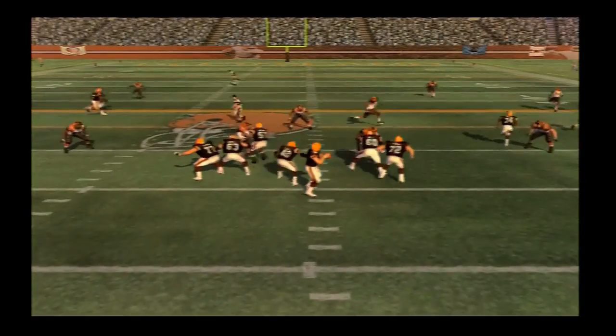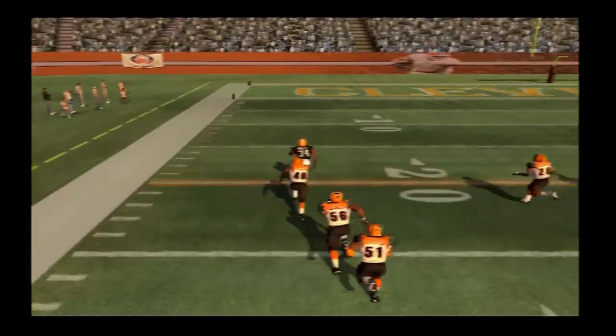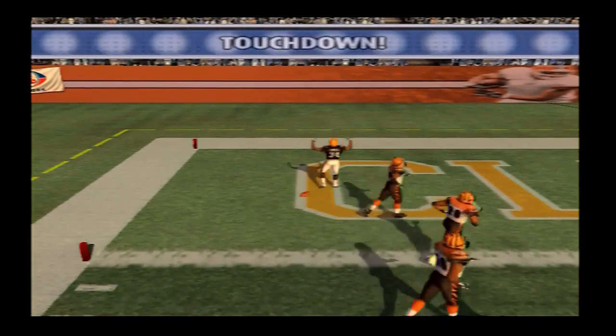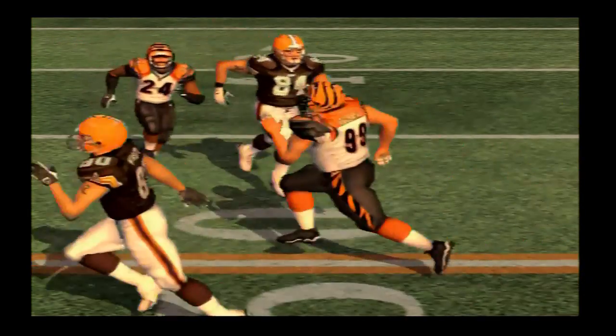Cincinnati comes out in a 4-3. Closing in, gets the pass off, and he hits his target. The 20, the 10, touchdown, Cleveland. He gets a great block right here to spring him for the touchdown. I tell you, he takes a defender right out of his shoes that time.